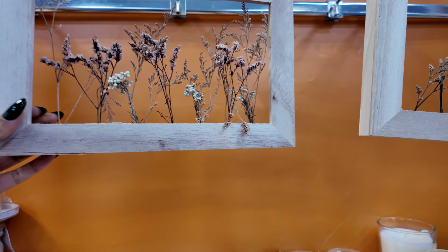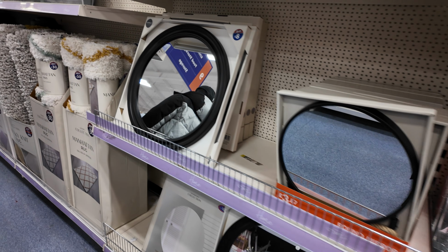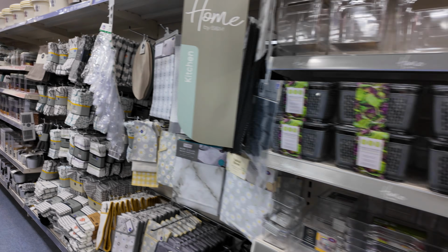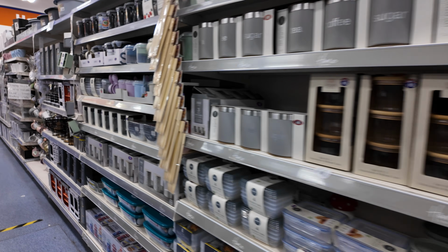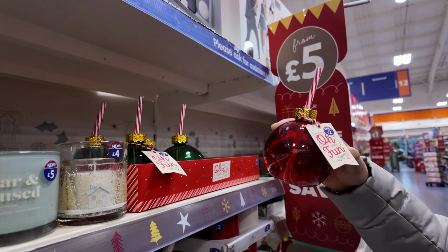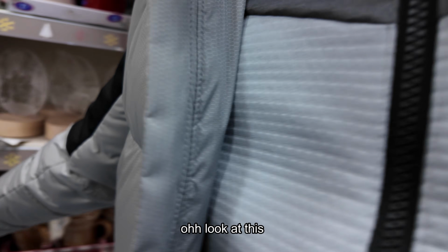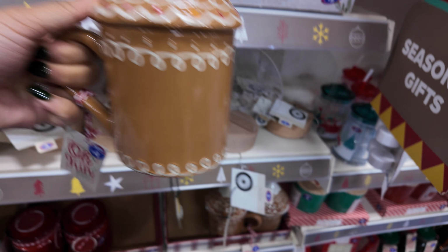Oh, that's cute. Very rustic. J'aime bien ça. I have this. I think I actually bought mine from B&M. Mirrors. We're in the kitchen storage section. Oh, look at that. Actual hot water bottles. C'est quoi ça? C'est un boisson. Ah mais je crois que je vais boire tout le temps moi. Oh, regarde ça. What is this? Is this a cup?